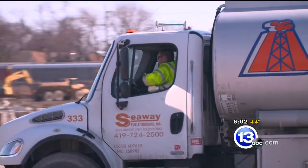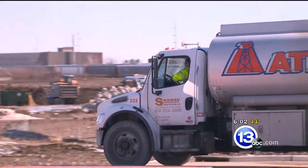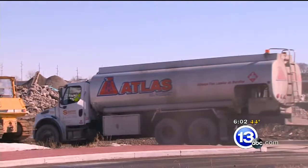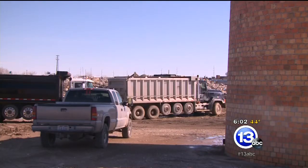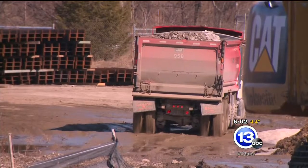Cleanup work at the industrial park will continue through this summer. In the meantime, city leaders have said a final decision about Wrangler production could come as early as this month. With or without Wrangler, Toth says this site is ready for business.